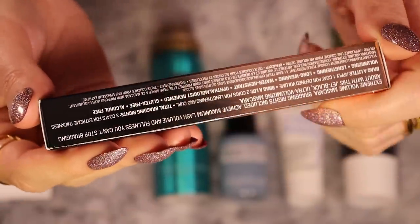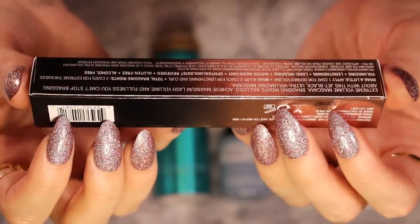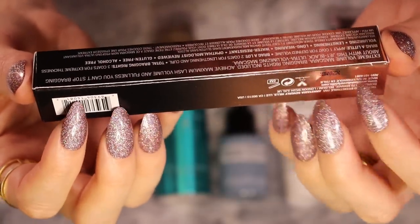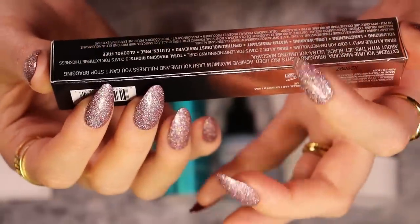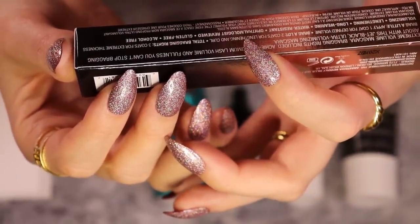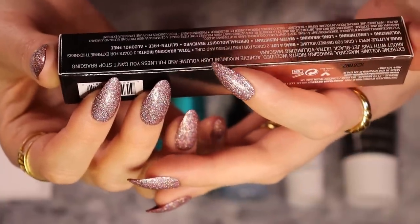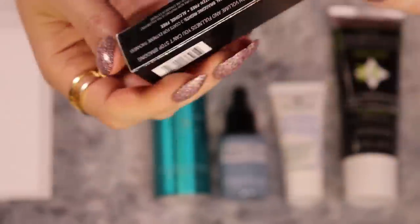I don't think I've ever done three coats of mascara. That's just like too much for me. I think I've even rarely done two. Okay, so we have volumizing, lengthening, long wearing, water resistant, ophthalmologist reviewed. Am I saying that right? Ophthalmologist. Gluten free, alcohol free.